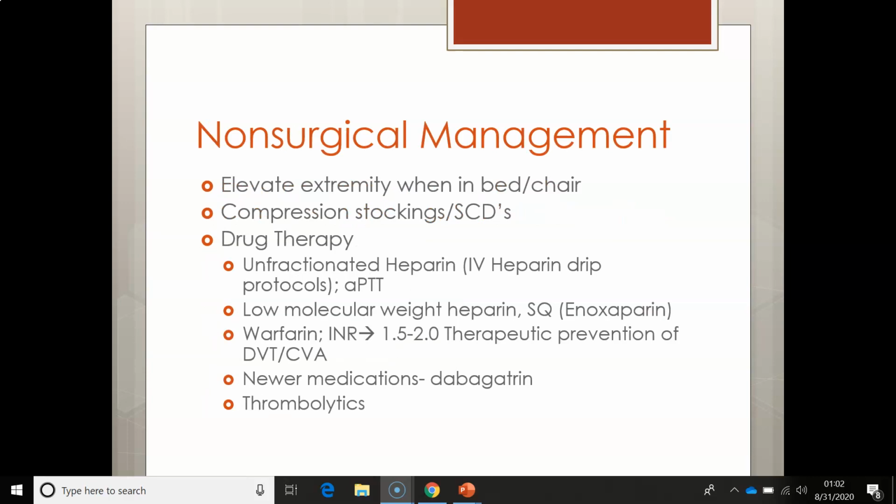Here you see the non-surgical management. They'll elevate the extremity. They'll use compression stockings or TEDs. They'll either use a heparin drip or low molecular weight heparin, such as Lovenox. Sometimes the patient will go home or be placed on warfarin. And sometimes they will use thrombolytics if they feel as though that they can bust that clot, but normally they will just try to use the heparin and the compression stockings.